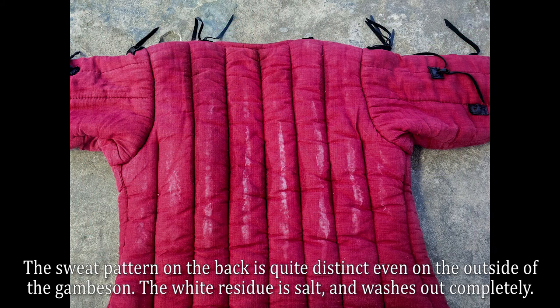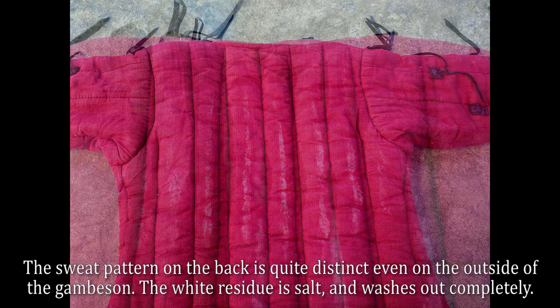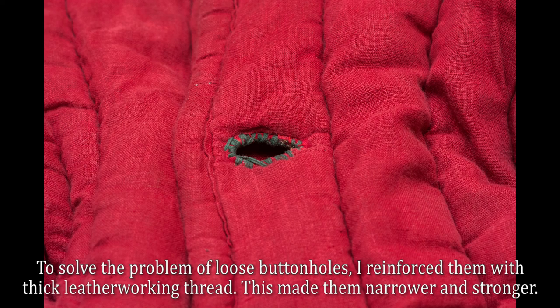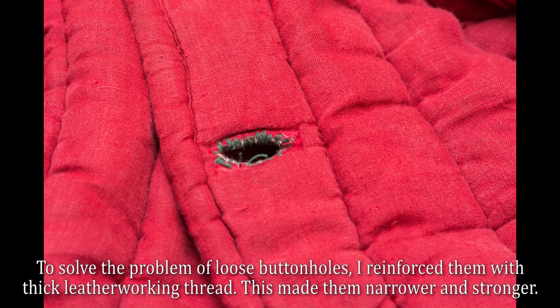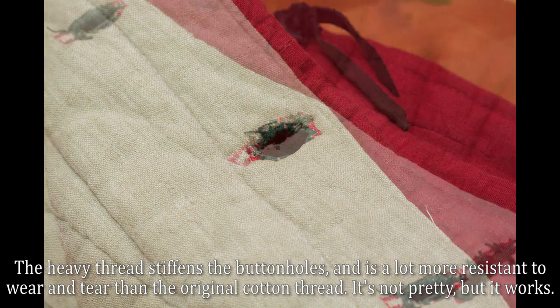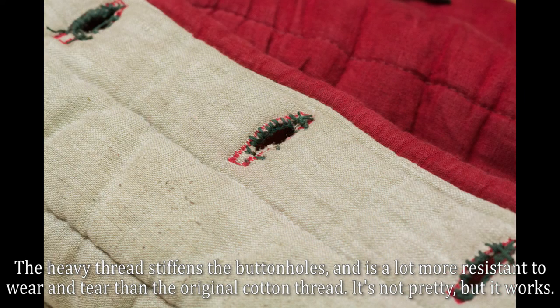The sweat pattern on the back is quite distinct even on the outside of the gambeson. The white residue is salt and washes out completely. To solve the problem of loose buttonholes, I reinforced them with thick leatherworking thread. This made them narrower and stronger. The heavy thread stiffens the buttonholes, and it is a lot more resistant to wear and tear than the original cotton thread. It's not pretty, but it works.